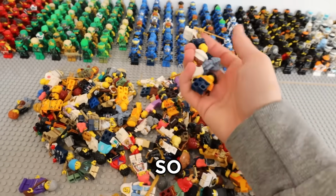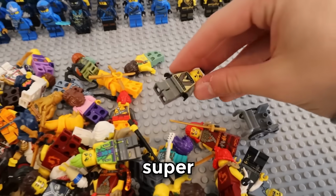This is so many minifigures. We've got some super iconic rare ones. You better believe it, fellas. There are some absolute gems in here, by the way.